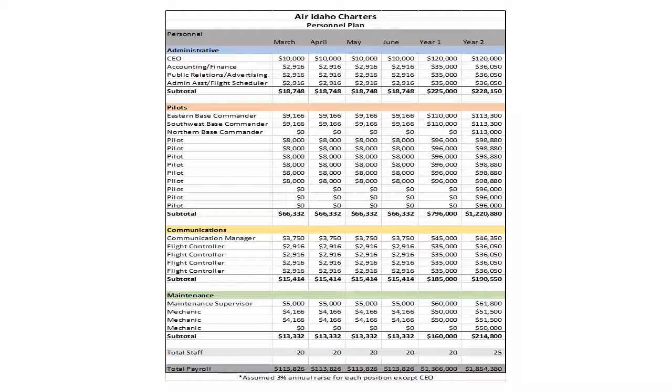The maintenance section in green is the last section. The supervisor will start off at $60,000 a year, and the mechanics will all start at $50,000 a year. The third mechanic position is zeroed out for the same reason as the pilots and the base commander. That mechanic position will be dedicated to the northern base once that opens. So once that time comes that we feel that we're busy enough to open the base, we will bring on board the northern base commander, 3 pilots, and the mechanic for that area.